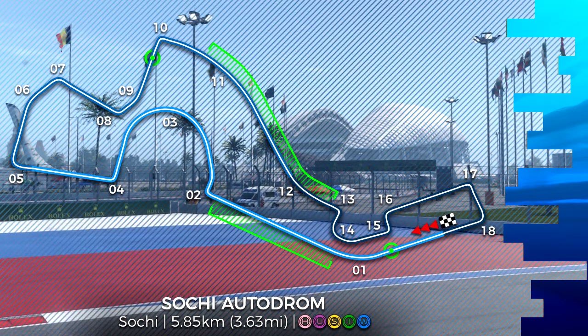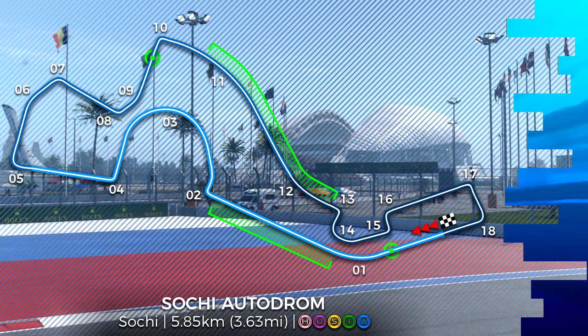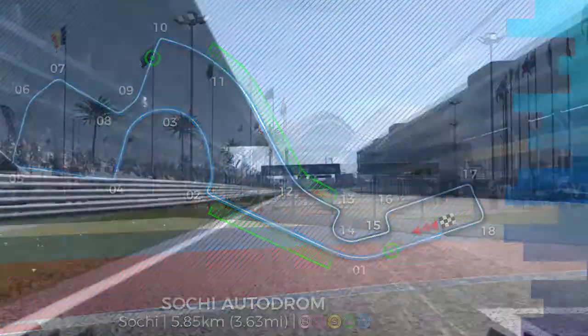The Hypersoft, Ultrasoft and Soft tyres are available. Don't know if we need intermediates and wets. You never quite know what to expect in Formula 1. Let's have a look at just around about 10 minutes ago.